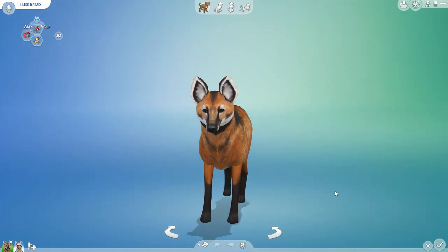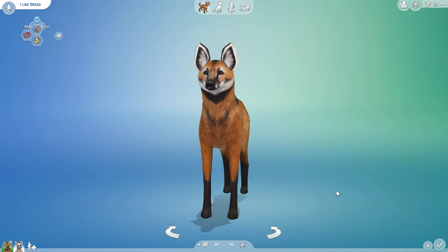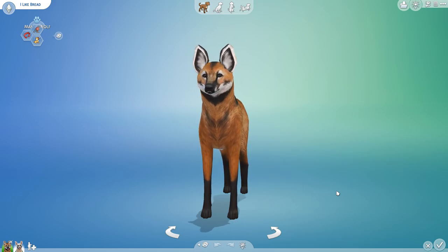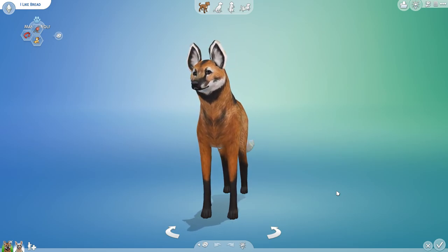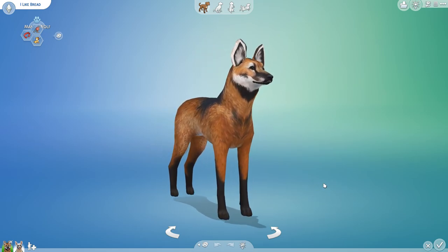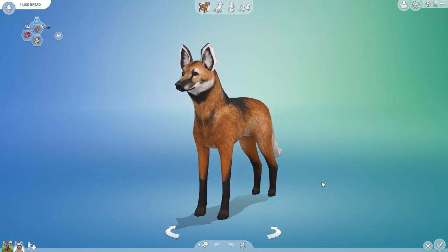A maned wolf! I actually don't think we have ever, in the many, many years we have been doing these experiments, had a maned wolf as one of our genetic contributions to our crossbreed mixes. And that is a dramatic oversight considering how amazing, oh, I could totally make a pun out of that. Considering how amazing these wolves happen to be, even though they're not wolves.